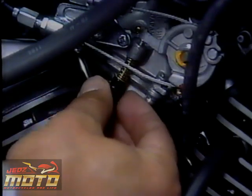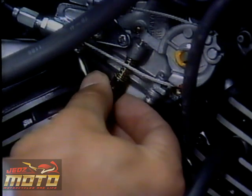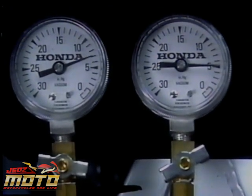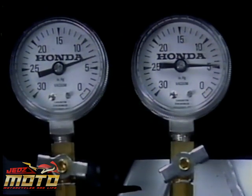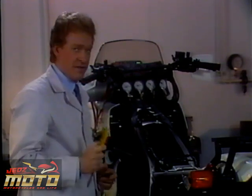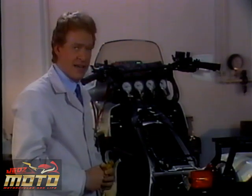Adjust the idle with the throttle stop screw, snapping the throttle after each adjustment to settle the linkages. According to the service manual, the pressure readings for the cylinders shouldn't vary by more than 40 millimeters, about 1.6 inches of mercury. Even if the carburetors are within this range, it only takes a little effort to get them to match perfectly.